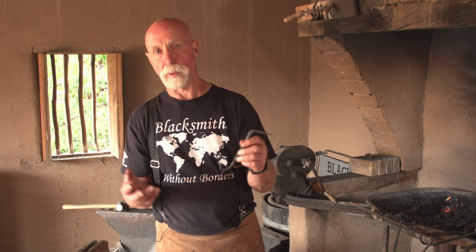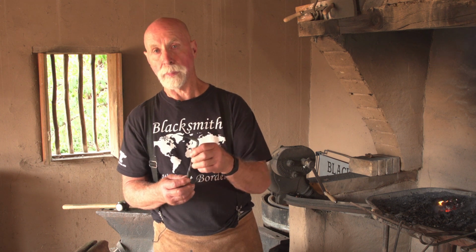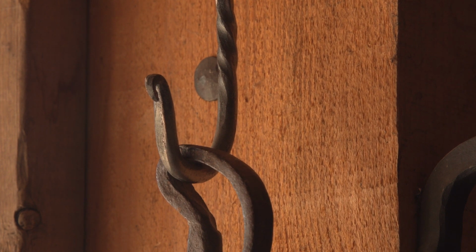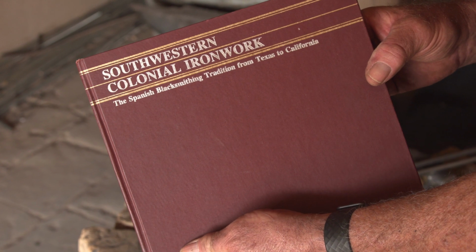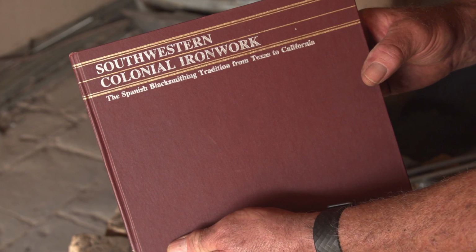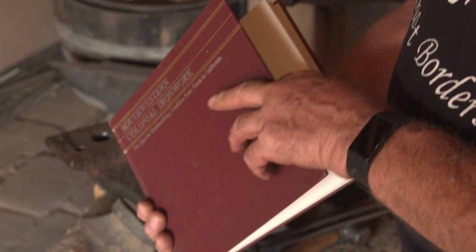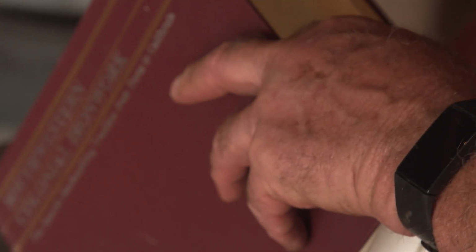I was able to do it as a hobby, but now I've been doing it professionally for some time. This is the book by Frank Turley and Mark Simmons, Spanish Colonial Ironwork. It's out of print right now, but copies are still available on ABE Books, and Amazon looks like they were advertising a couple of them too. Since Frank's a personal friend of mine, he autographed this a while back. But it's a really, really good explanation of how the ironwork was done here in New Mexico.